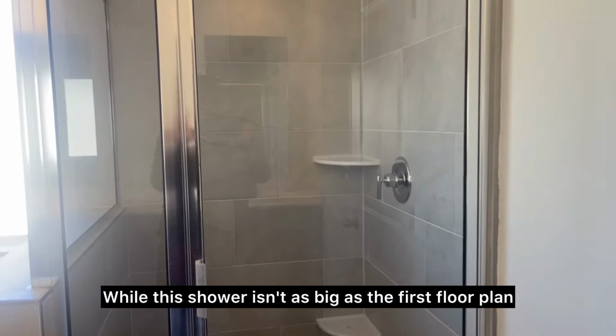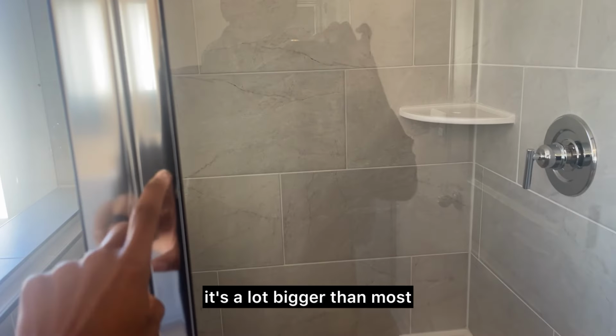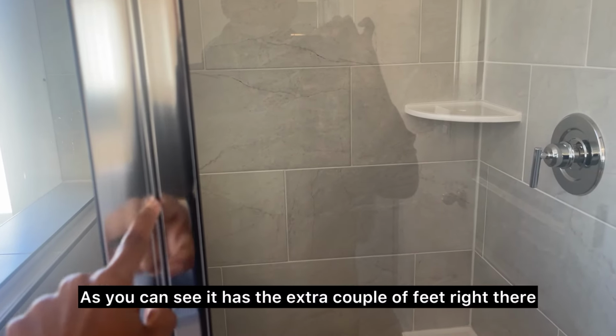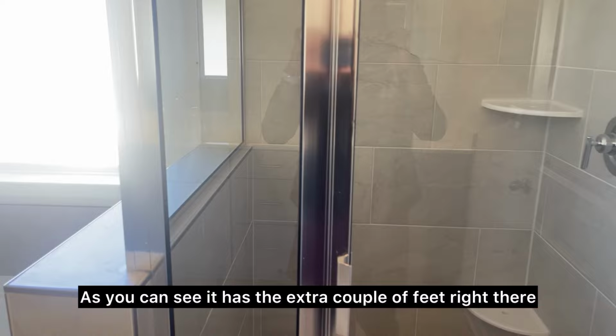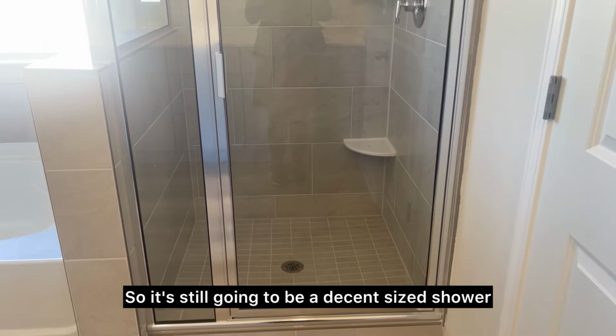While this shower isn't as big as the first floor plan, it's a lot bigger than most. As you can see, it has the extra couple of feet right there. So it's still going to be a decent size shower.